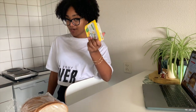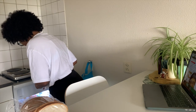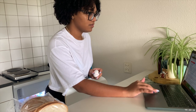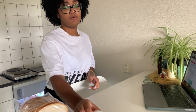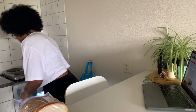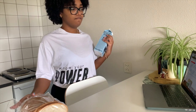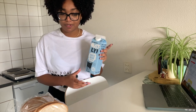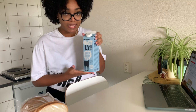We need some butter. We need, I think, how many eggs? I think one. Yeah, I think one is more than enough because it's only me. So one egg, milk. They say to use whole milk, but I don't use whole milk. I only use oat milk or coconut milk. And I think the best option is to go with oat milk. So oat milk it is.